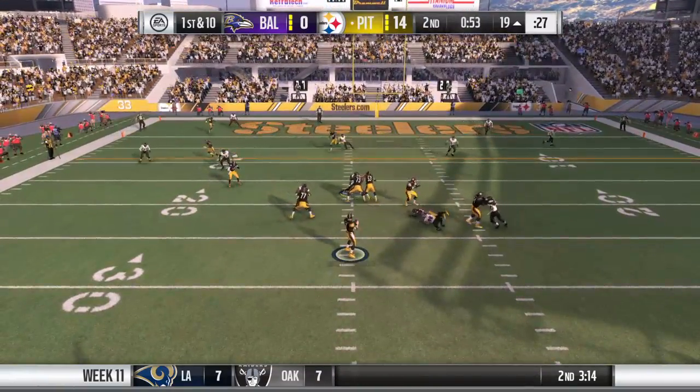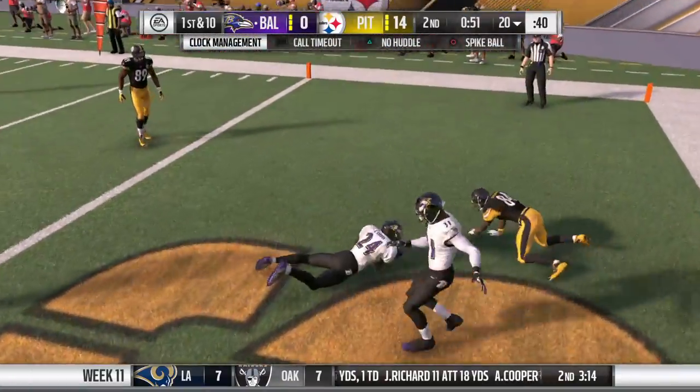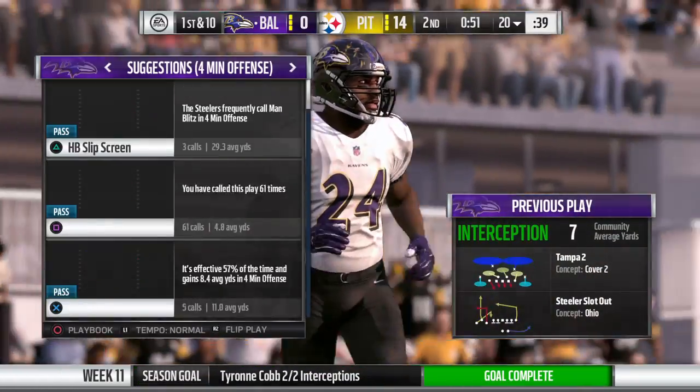Oh, I like it. Looking for someone to throw to. Trying for Brown, and it's intercepted. A great read, and it's picked off. And a big turnover there as his guys will get the football back.